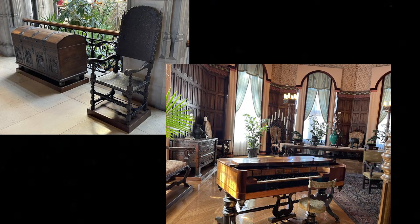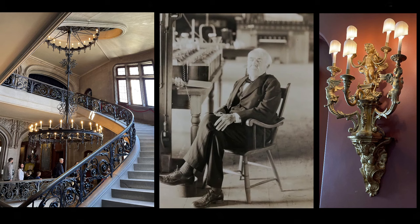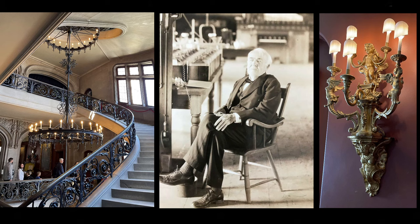The Biltmore had electricity from the time it was built, though initially with direct current due to Vanderbilt's relationship with Thomas Edison. With electricity less safe and fire more of a danger at the time, the house had 6 separate sections divided by brick firewalls.